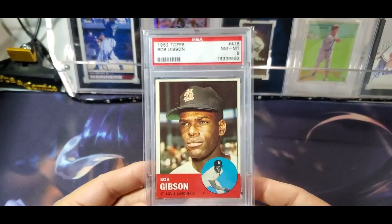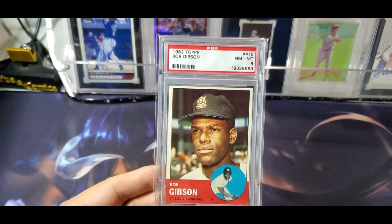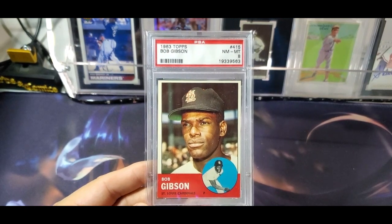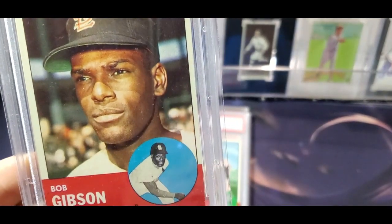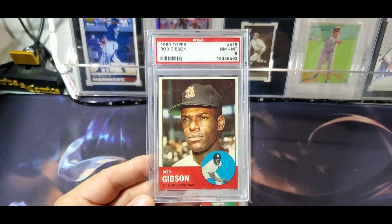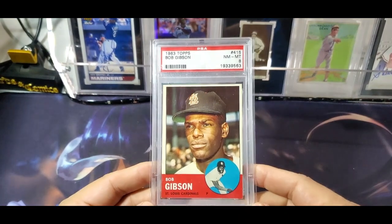63 Bob Gibson. This card's really tough. It's card 415, so I don't know if it's technically a high number, but it's from a series that's a little harder to get. This card's just tough to find centered. You can see this one's not perfectly centered. But that red chipping, but I love the photo on this one, the headshot, because he looks so intense.